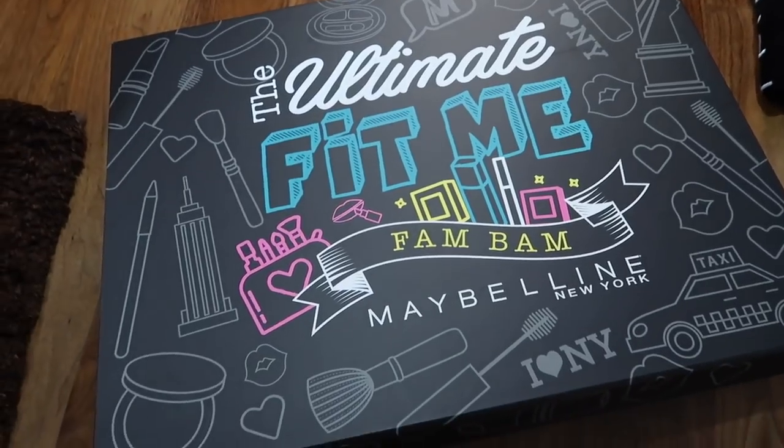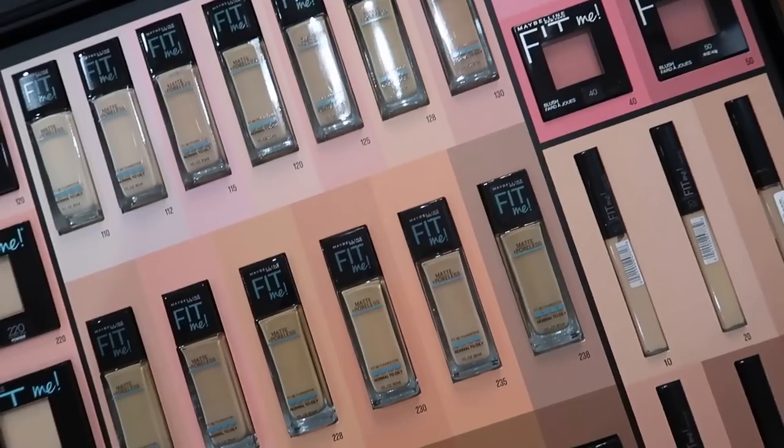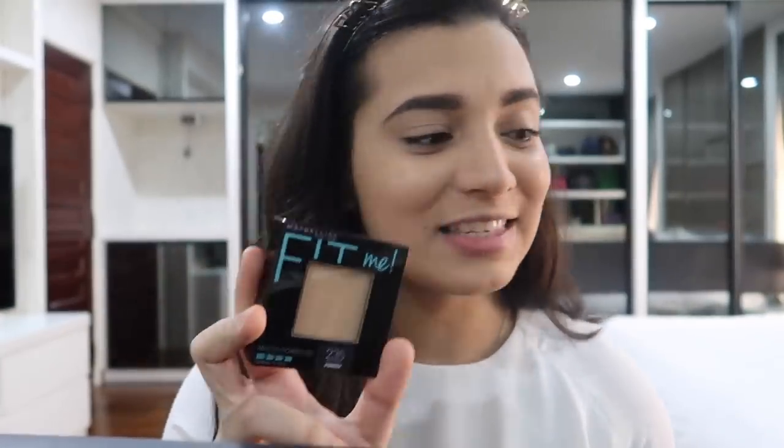And in here, they have concealers, they have all the powder, they have all the blush, they have all the foundation. I was so freaking excited to see this, but I literally just bought the powder that is already in this. And I also picked up a foundation, which is actually from L'Oreal, but I wouldn't have needed this if I knew this was coming.